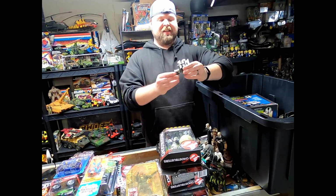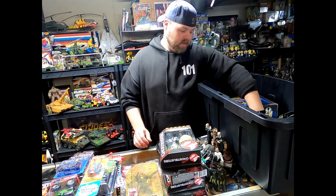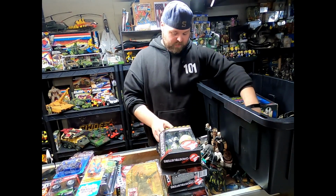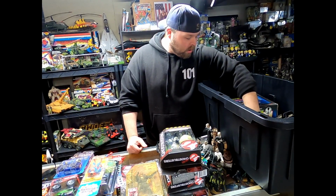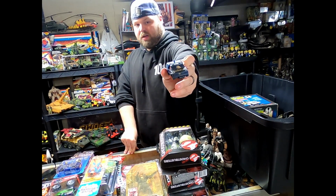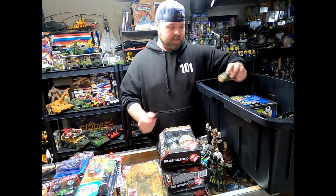This is ridiculous. This is just a little car pencil sharpener from when I was a kid. Just some more Transformers. Here's one of the head guys. One of the headmasters, the fire truck. I don't remember his name, but these guys, some of these, I played with my toys. I played hard with most of my toys.